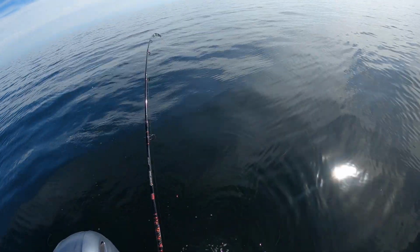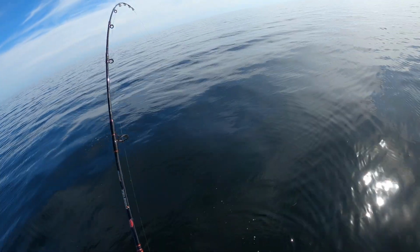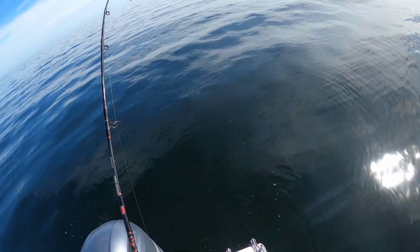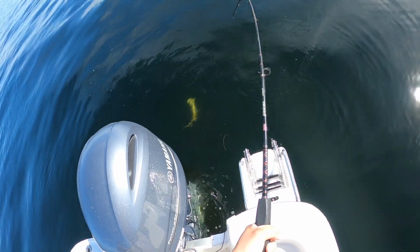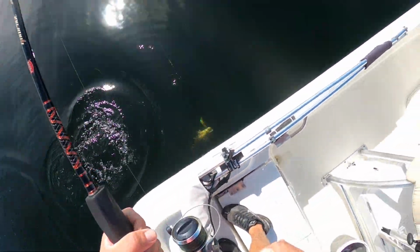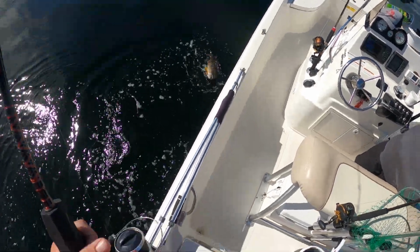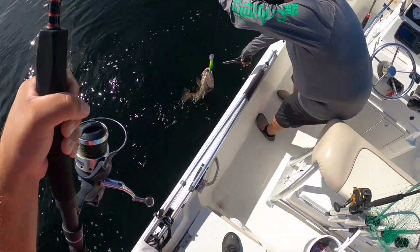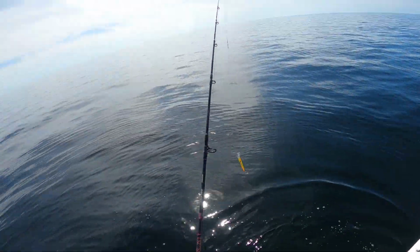Ah, it's getting light now. Yeah, he little. Yeah, he's probably about 20 inches or so. Good little fight for that guy. Another year or so, he'll be legal. Look at that. Oh, that one hook's barely in. You can get him right out. Yeah, I'd say 20 inches. Thanks, little man. Thanks for the fight.